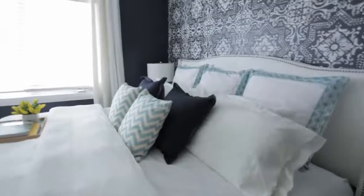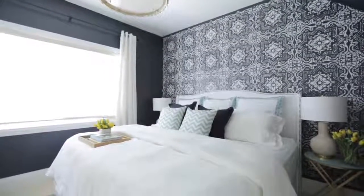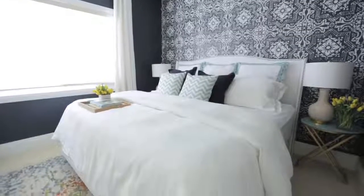Now I have to be honest with you, the homeowners are actually really good friends of mine, and so they said, take this room, do whatever you think is gonna make it amazing, and so I did, but it was a little bit scary. The tricky part of this was actually balancing the masculine and the feminine because they both really wanted to love it.